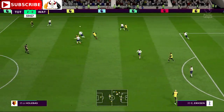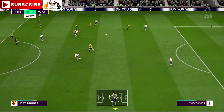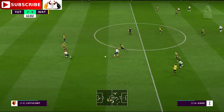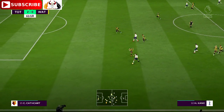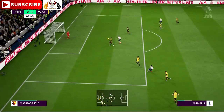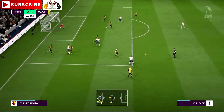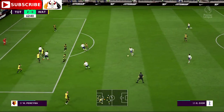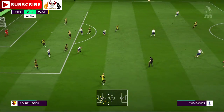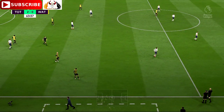Well, that counter-attack didn't work, and they might be counter-attacked themselves now. It's Ben Davis. Son. Here's Ali. Well, they've got to stop Kane getting within shooting distance as he moves forward here. Well, he clears the danger. It's Eric Dier. Kane. Here's Dier. Another turnover in play here with that interception. Out of harm's way, out for a throw.